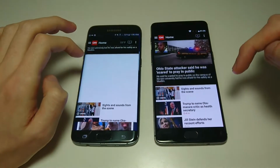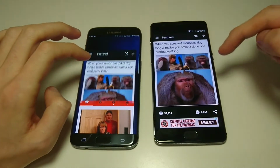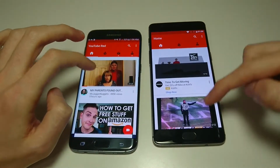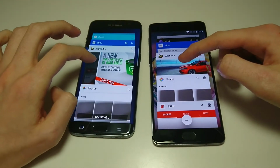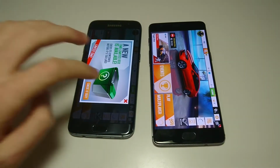3T, CNN, 3T, iFunny, 3T, YouTube, 3T. Although not much of a difference, Galaxy is still very fast here. Though there is a clear winner. And we're going to do Asphalt 8.